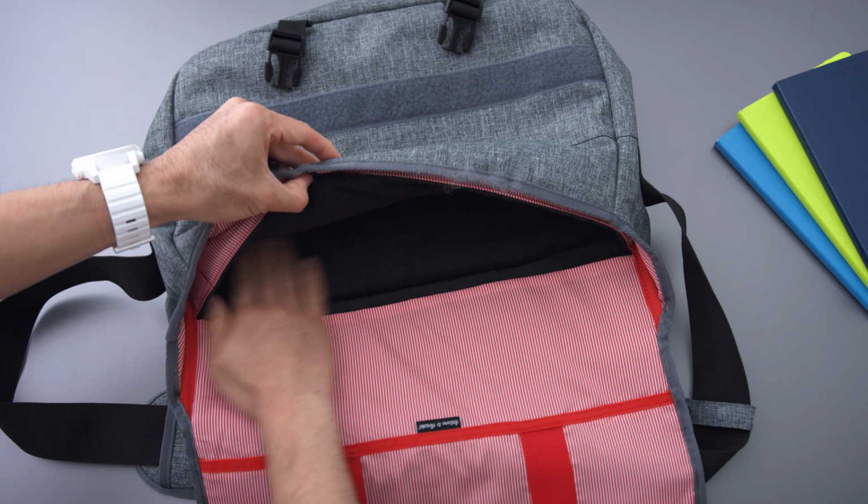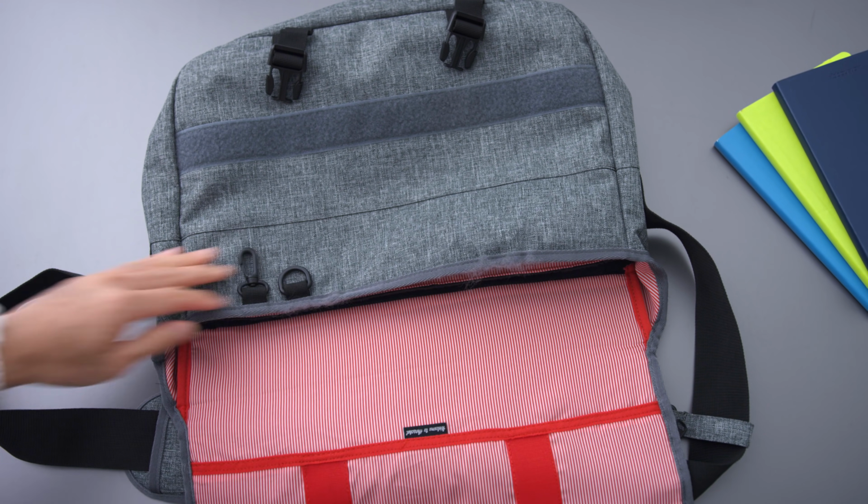There's a lot of space on the inside, but maybe a little too much. I like my messenger bags just more streamlined and more clean. This has a lot of room, and it holds a well-protected laptop, but it's just a little too big for me. But if you're interested in messenger bags, Herschel makes some as well.